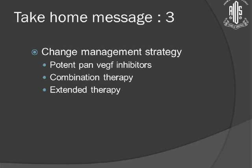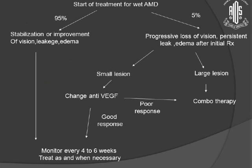If it is a smaller lesion, the response would be early, but if it is a larger lesion with lots of edema, lots of exudate and serous detachments, they would require extended treatment. So in general, 95% of the patients stabilize or improve after treatment. This is the 5% which are not improved. If it is a small lesion, you change the anti-VEGF. If there is good response and the patient improved, you monitor the patient every 4 to 6 weeks and see if there is any relapse.